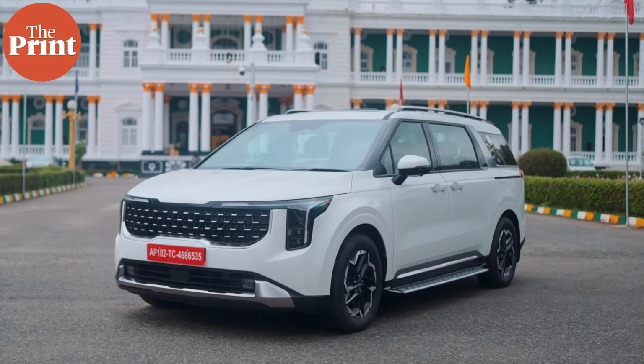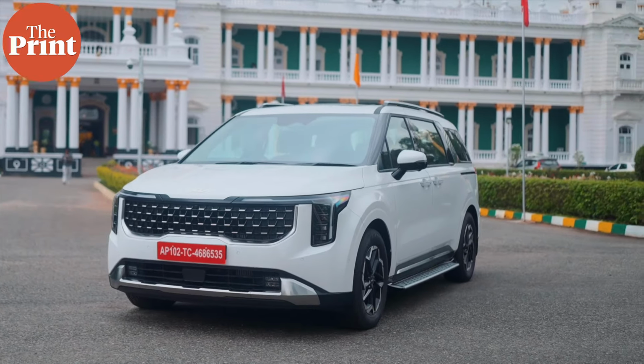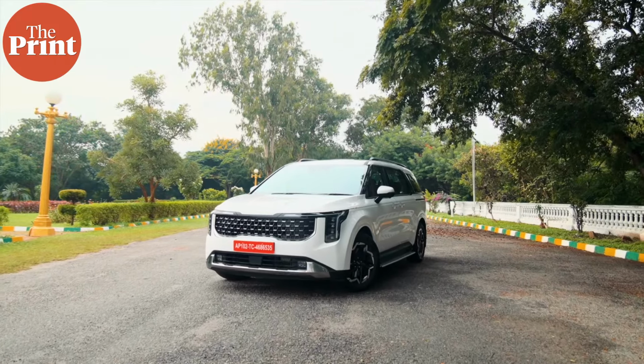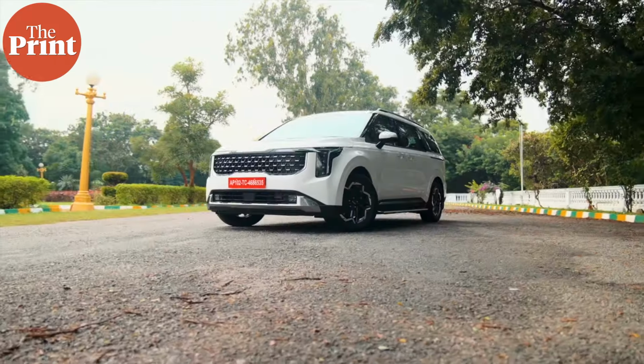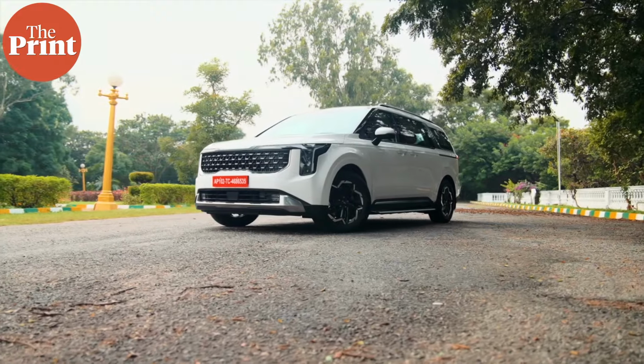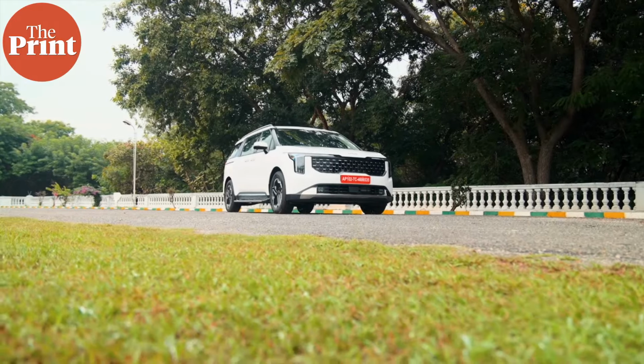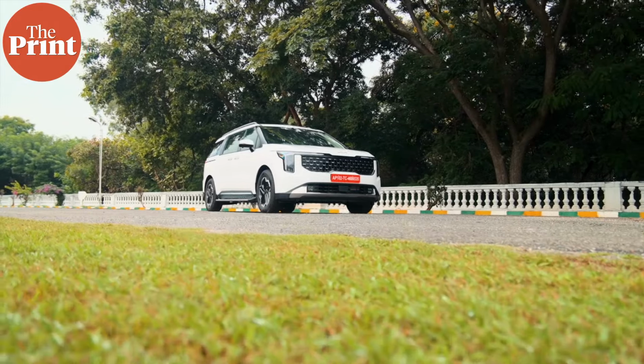Now, as I said earlier, the Kia Carnival is a very, very large vehicle. It is 5.15 meters long and almost 2 meters wide. And when a vehicle is that large, you can only do so much in terms of design to make it look pretty. It's not a pretty looking car, but it does stand out.